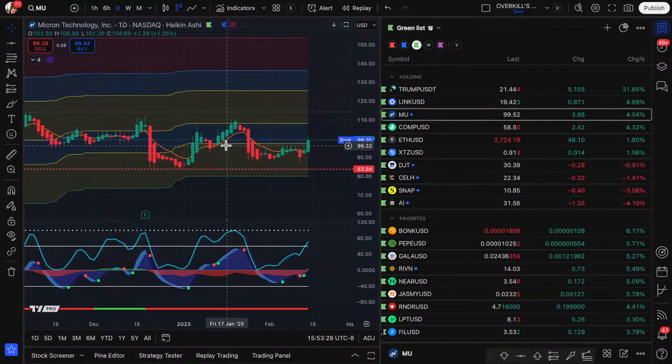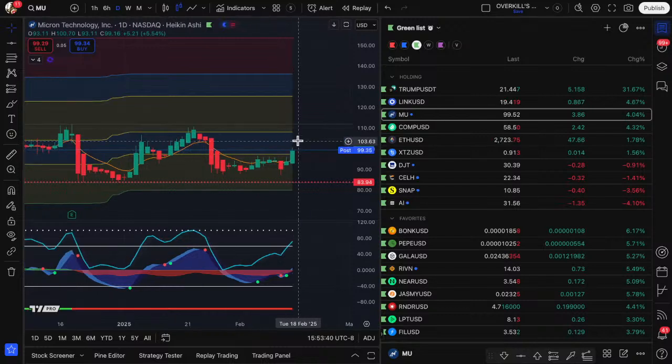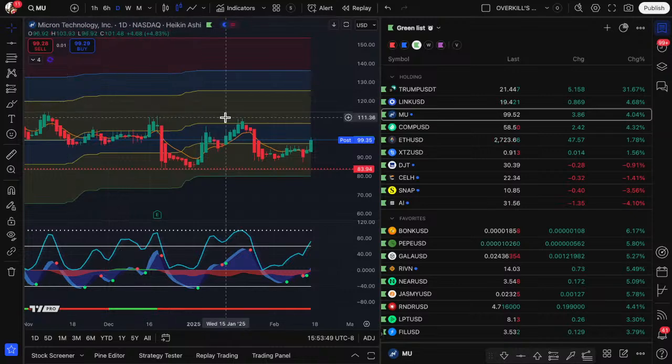MU, this is a chip maker we've been buying. I believe we bought back here last Thursday at like 91. It's sitting at 99 now. I'm up pretty good on that position, but that's just now breaking out over the 9 as well. I think MU's got a lot of upside here. My first target's going to be right there at 110, but all the way back to the top of the fib up here is up there at 150. So that's about a 50% move if we can reach that.